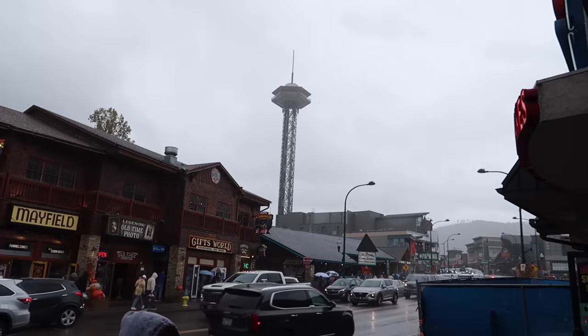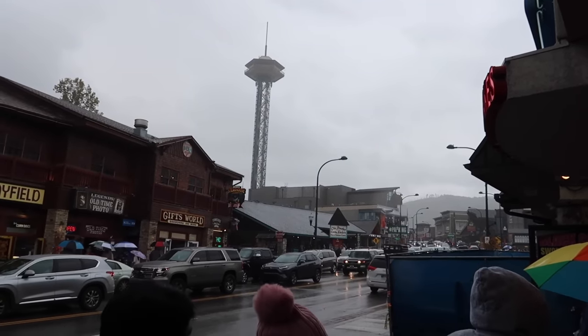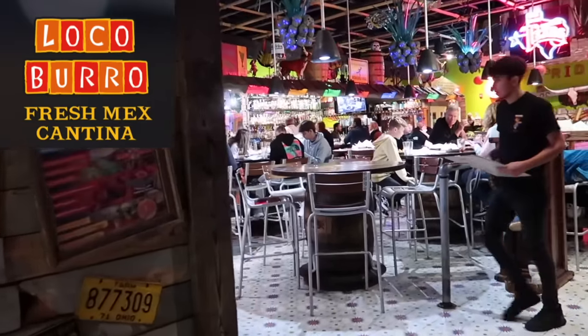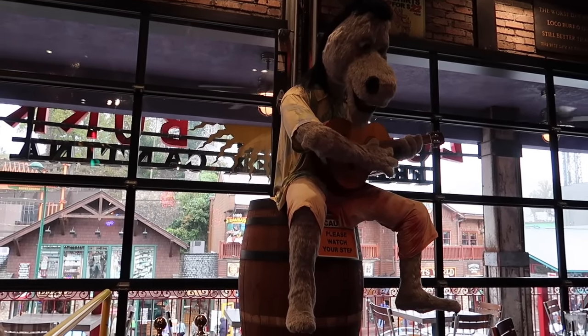It just started raining like crazy. It's kind of been sprinkling the whole time, but now it is. Woo! Now it's coming down. Yeah. Okay, let's see what we can do. We tucked into Loco Burro, Fresh Mex Cantina. Look at this guy. He's playing for everybody. Look at the rain outside.